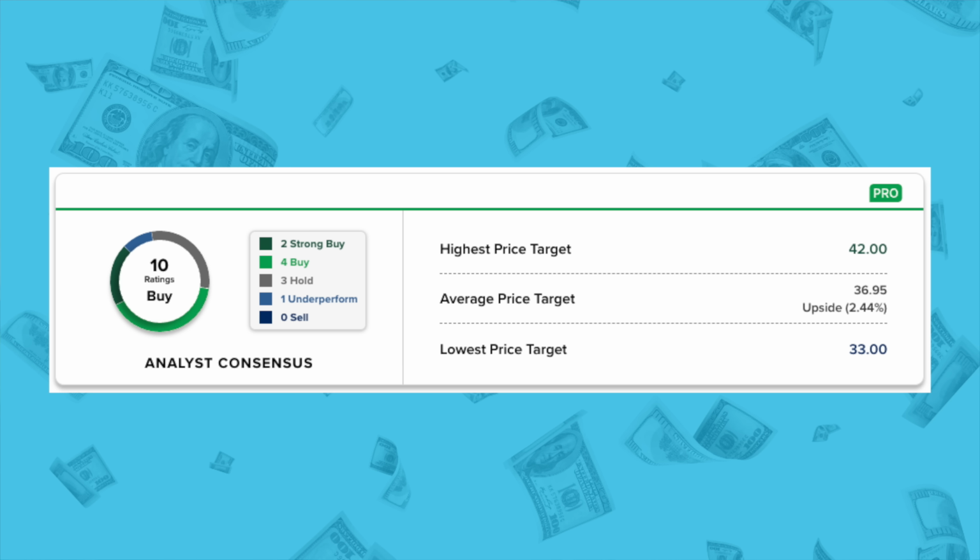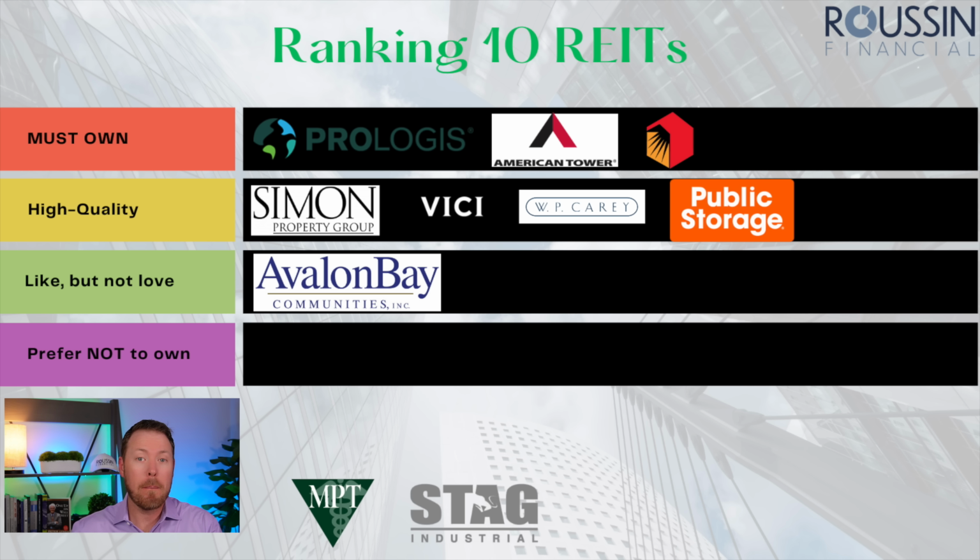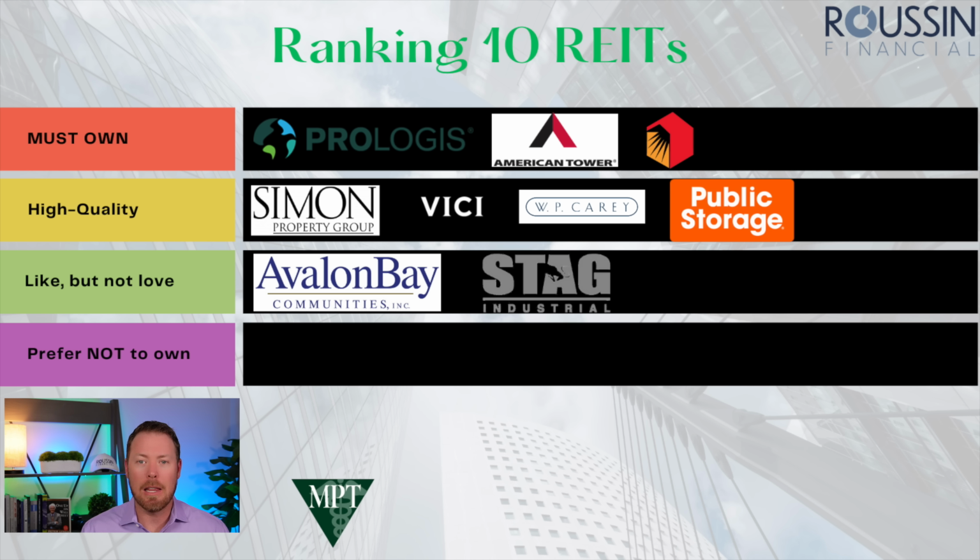So valuations are not all that intriguing at this very moment, but that does not take away from the company as a whole. STAG Industrial is one of those companies similar to Avalon Bay. They're a great company and consistent in nature, but not one that knocks my socks off. Prologis is the premier REIT in the industrial sector. STAG is a great one, but I'm going to put them in our tier rating system. I'm going to put STAG in the like but not love category. This is still a great category to be in, but I'm just not looking to throw STAG into my portfolio right now.